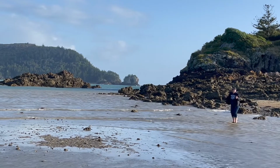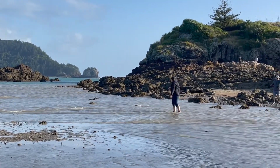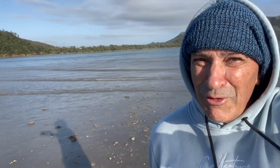Linda's having to make her way through some water. See the tide's coming in now. Hopefully the other people that are over there behind Linda won't get caught there. They'll need to start moving pretty soon. So the tide's starting to turn now. The water's starting to cut off our access back to the beach. So I'm trying to get Linda safely off the rocks and back down here because as I pan around, the area behind me was dry sand just before.